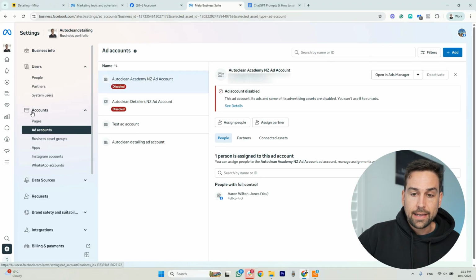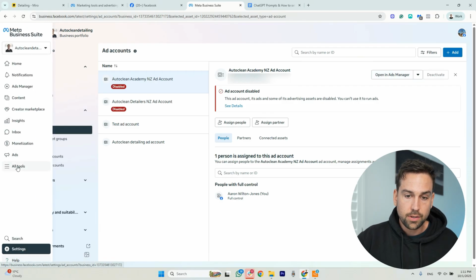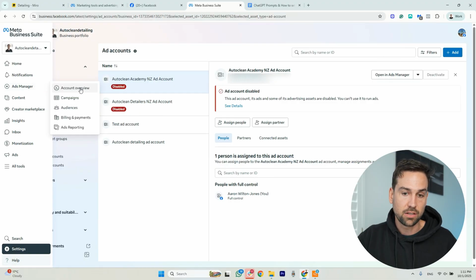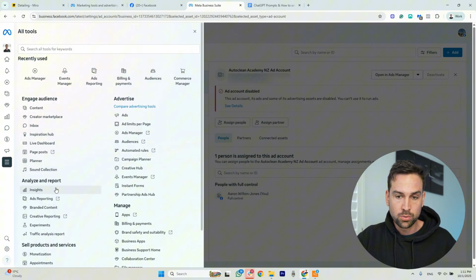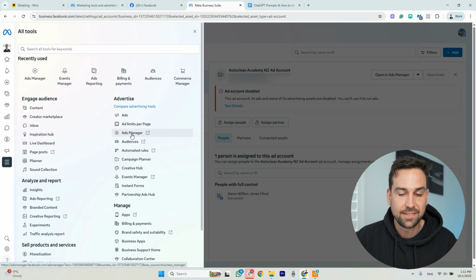Other than that, okay, there are multiple ways to access the Ads Manager, which is where we'll probably spend the rest of the time on this video, okay? So you can go to your ad account section under accounts, and you can actually just go open Ads Manager, or you can come to this sidebar here and you can click Ads Manager here, okay? And it's going to prompt you to go to either the account overview, campaigns, audiences, billing, payments, ad reporting, or you can click all tools. And then this is also going to take you to a section where you can choose Ads Manager here or Ads Manager here. We just want to go to the Ads Manager.